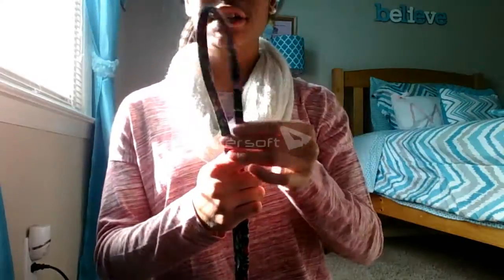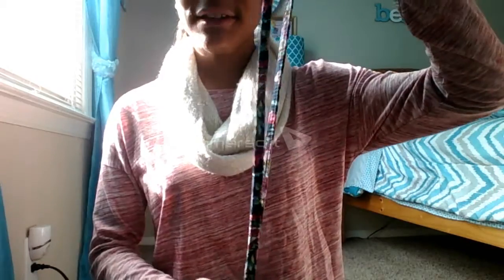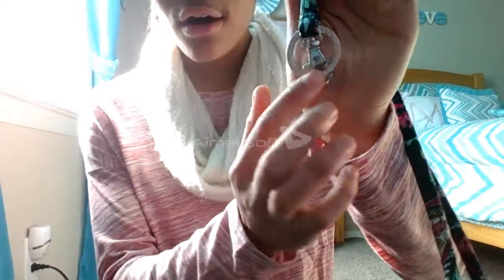So the first thing that I'm going to be showing you guys is this lanyard, which is in Petal Paisley. And I am in love with this lanyard. It's my favorite print ever. So I definitely recommend that you guys get this print, which is in Petal Paisley. And if you guys can't tell, it just says Vera Bradley right here.